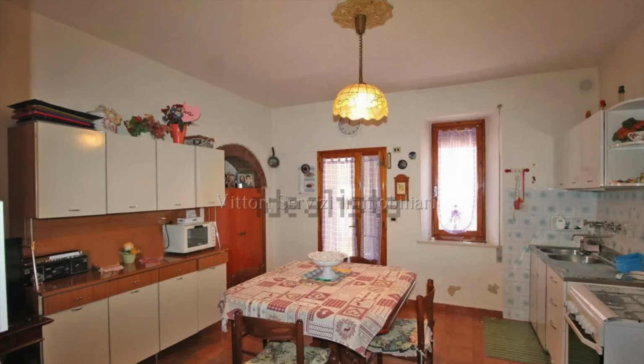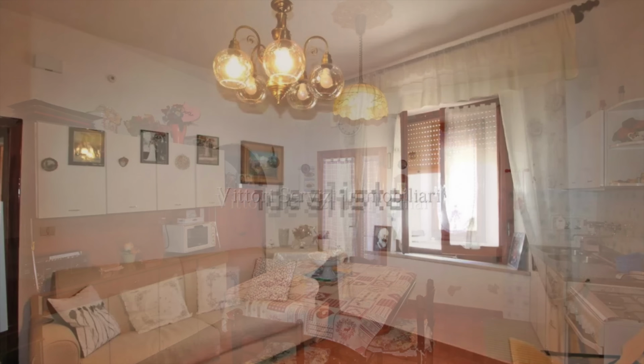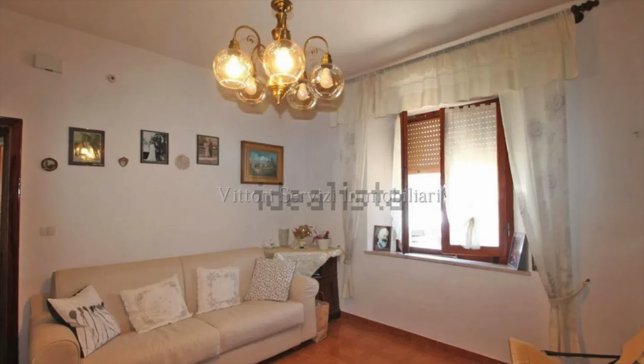Overall, I give this kitchen, for the price point, an A. It looks like it's in very, very good condition, and you would only have to make some minor adjustments to it. And exactly the same situation in the living room. It looks like it's in very good condition.